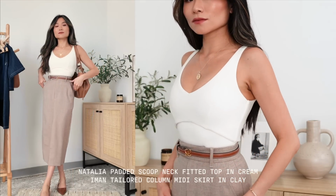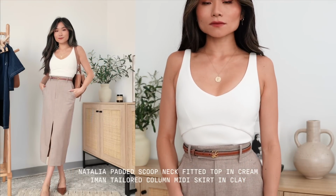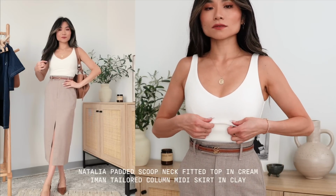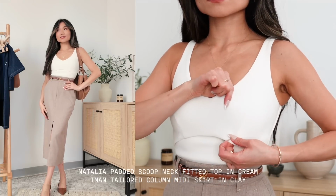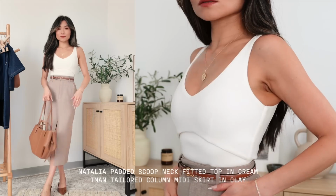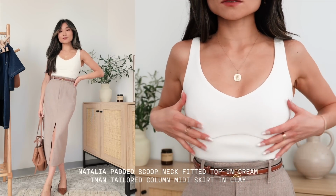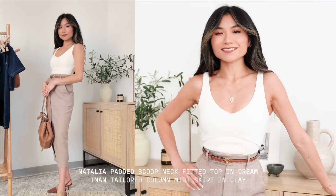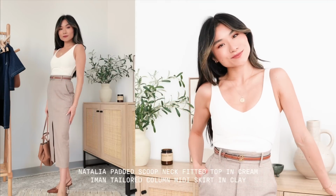So for someone like me that loves going braless and just being comfortable, I love the fact that this has complete nipple modesty. It makes your boobs look so good and smooth. It gives so much good structure to the breast area. It has complete nipple coverage for modesty, and it just allows you to be so comfortable and free and not have a restricting bra with a fitted top.